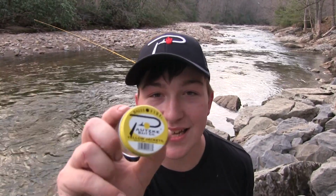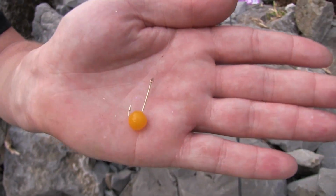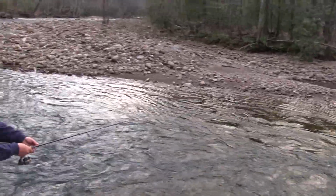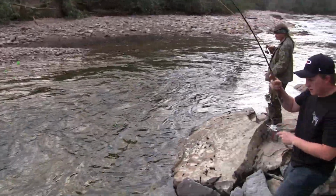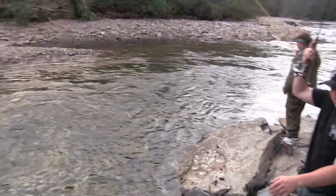Today I started using these yellow jackets and I've been catching them every cast. I've only got about 1 left. And look at this. Let's go. Got him. Another bow, baby. I don't know if we're gonna be able to get the bobber down with Pat. Here we go. Rainbows are coming in as quickly as we're casting out.